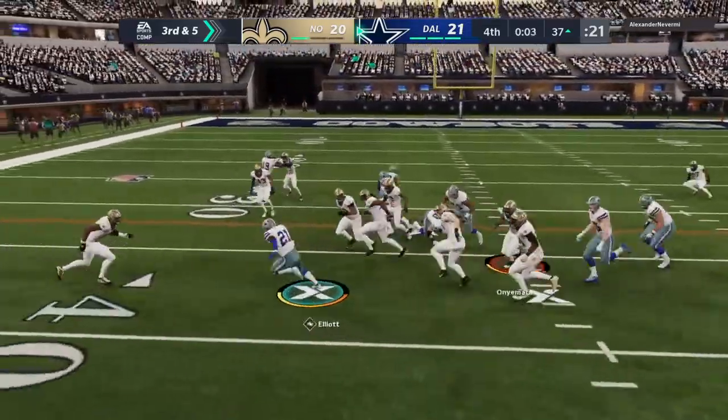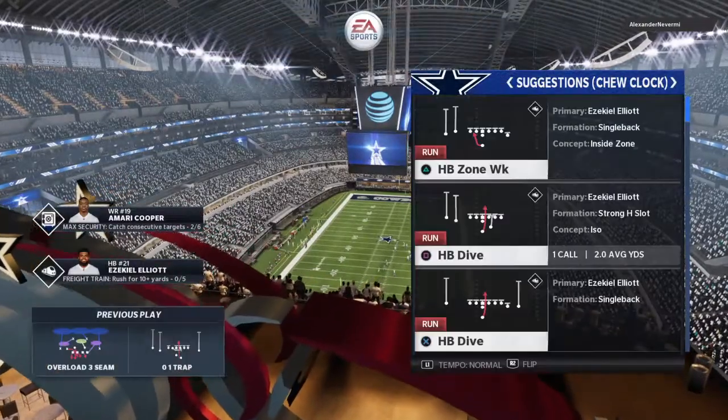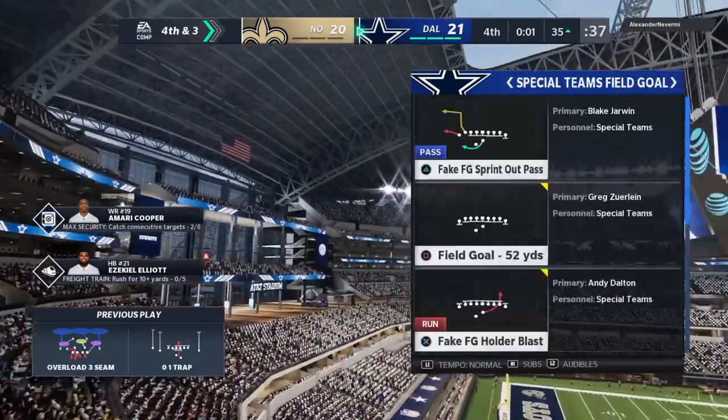From the shotgun, a give to Elliott. And they'll get him down about 3 yards short of the first. And now we'll get a timeout here. They're able to stop it with 1 second to go in this game.